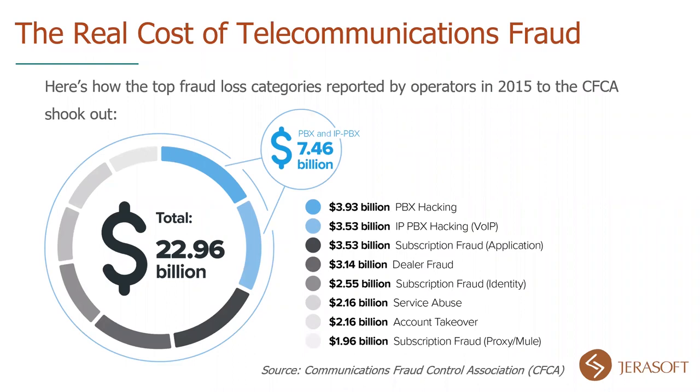There's a little bit of a breakout of where those losses are. I'm not going to go through it in detail, but you'll have the slide. You can always contact us if you want to discuss this. But you can see that about a third of it is actually attributable to PBX hacking, and that means both the PSTN stuff, the legacy stuff, and the newer voice over IP stuff. The reason we did this breakout is just to show you that there are some things that we can protect you from, and some things that we can't, but we try.